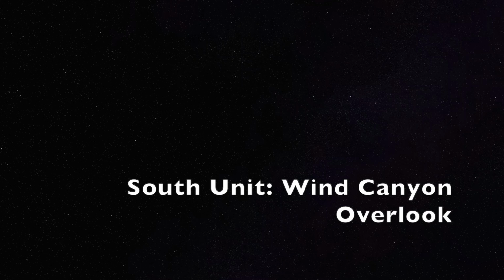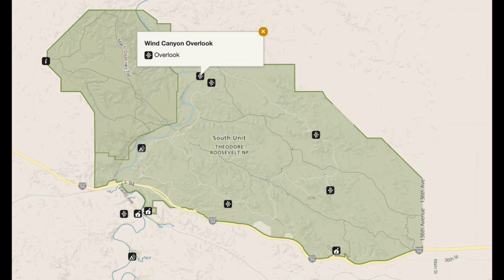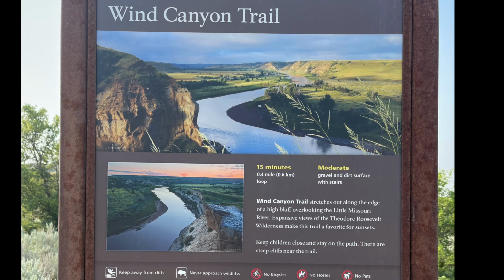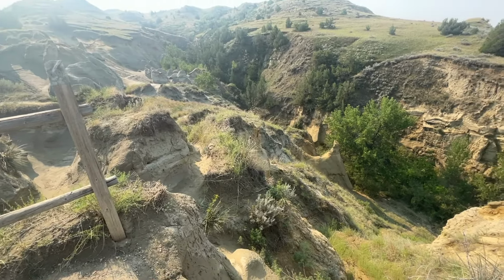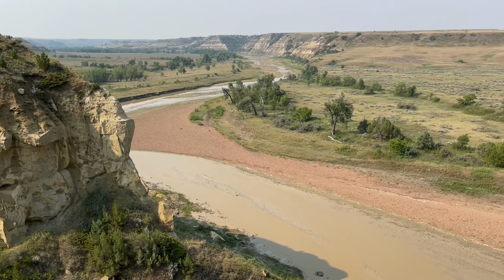Next on our list is the Wind Canyon Overlook. This is a short 0.4 mile loop walk from the parking area. There is some uphill, so it's rated as moderate. It's a beautiful short walk to an overlook of the Little Missouri River meandering around the rock features. So it's really a beautiful spot.